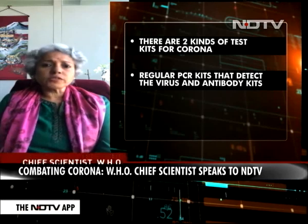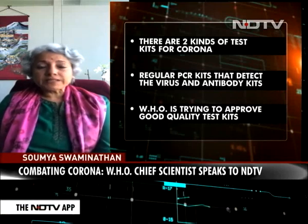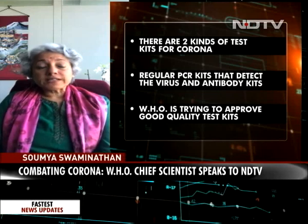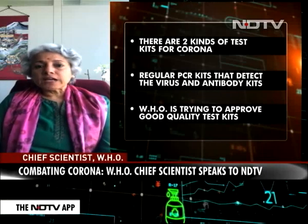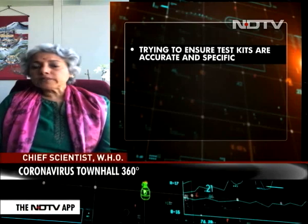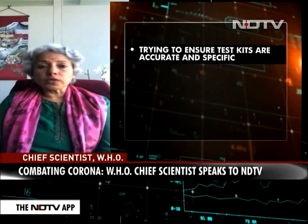They have to go through a process of testing, even diagnostic tests, not as medicines, but you still need to take them through a process of testing in the lab to assure their accuracy, sensitivity and specificity. We have been going through this exercise, and at the moment we have about 8 molecular diagnostic kits that we have approved as being of good quality.